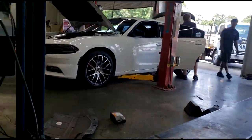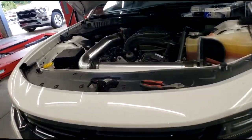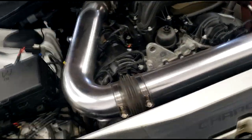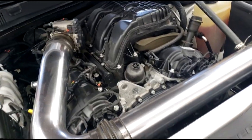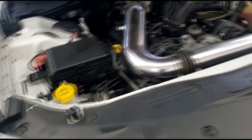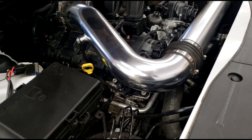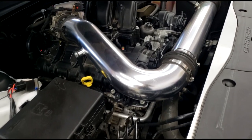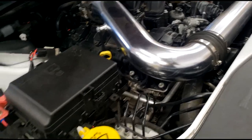Oh, this looks sweet, don't it? What is this shiny piece of equipment I see on here? Cold air intake? Oh, man. So, does that mean it has no power because it's a V6? No, that's not what that means, guys. And plus, the cold air intake added some more something to it, okay?